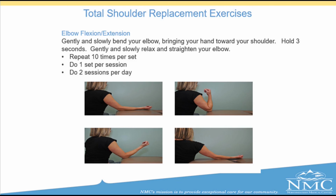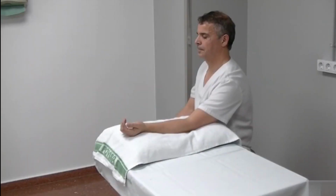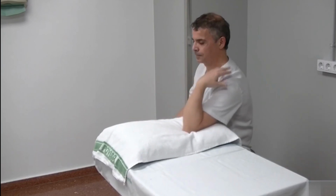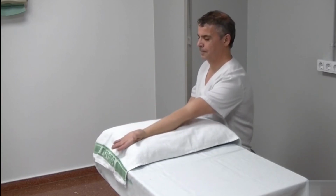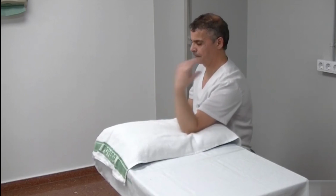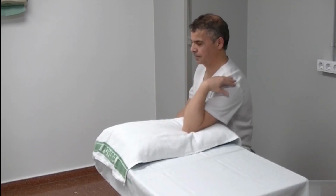Elbow flexion and extension. Gently and slowly bend your elbow, bringing your hand towards your shoulder. Hold for 3 seconds. Then gently and slowly relax and straighten your elbow. Repeat 10 times per set. Do 1 set per session, and do 2 sessions per day.